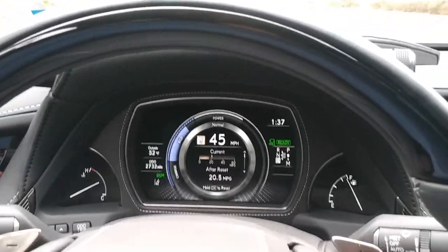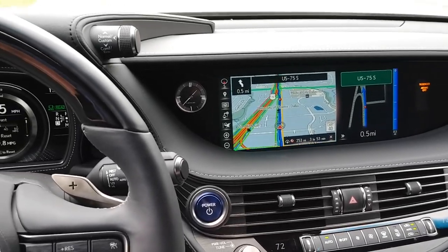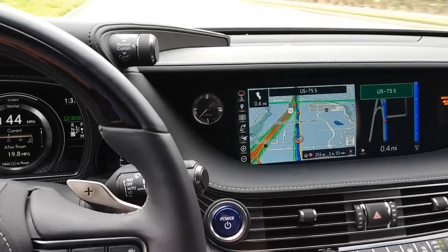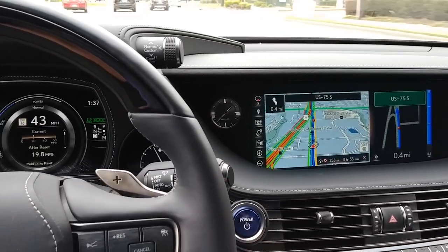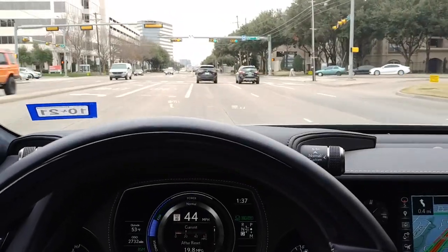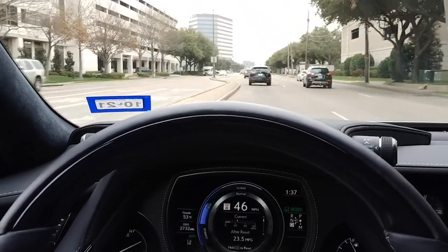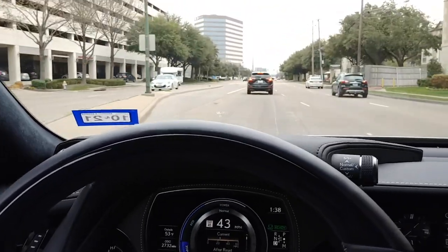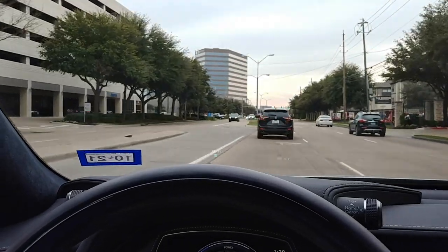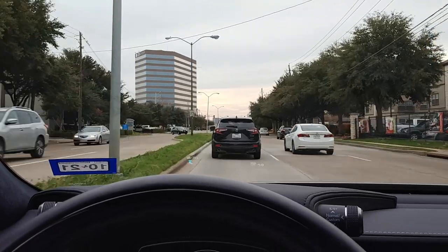In half of a mile, keep left onto US 75 South. Tell me though, would you really buy this car for the fuel economy? No. I think you'd buy this car because it doesn't make sense to have a V8 sitting there idling in stop and go traffic or just at a red light. Like, it's great if it shuts down and it's powered by batteries. What is going on up here? Everyone's braking.